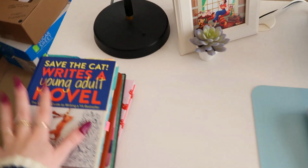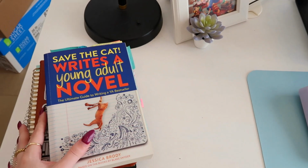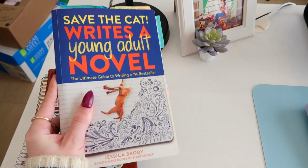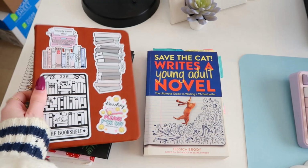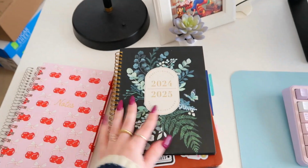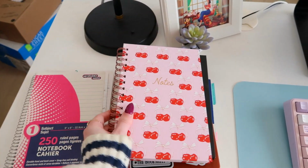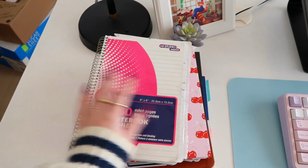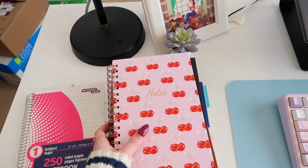But over here I just have a stack of books and notebooks that I'm currently using. I'm currently trying to brainstorm my new novel, so I've got Save the Cat Writes a Young Adult Novel out. I've got my reading journal for the year, my planner for the year, my notebook for my new novel, very cute. And then this is just where I plan all my YouTube videos, so I have that sitting out as well because I was working on a video recently.